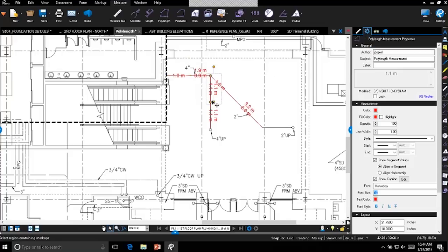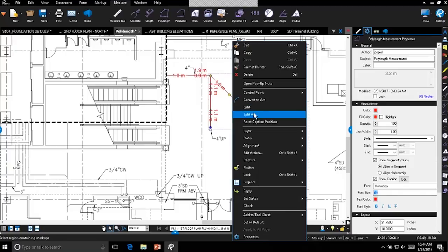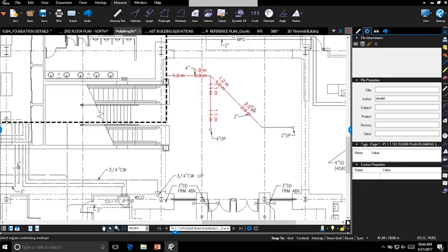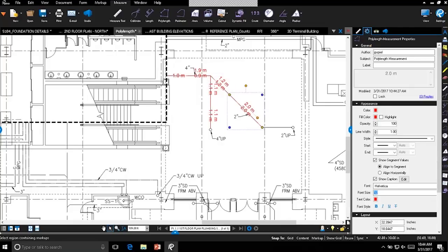Also, what's nice about the polylength measurement tool is that if you right click on any of these, you can say split all, which will split up your line into individual pieces as well. So now you can see the measurements there.